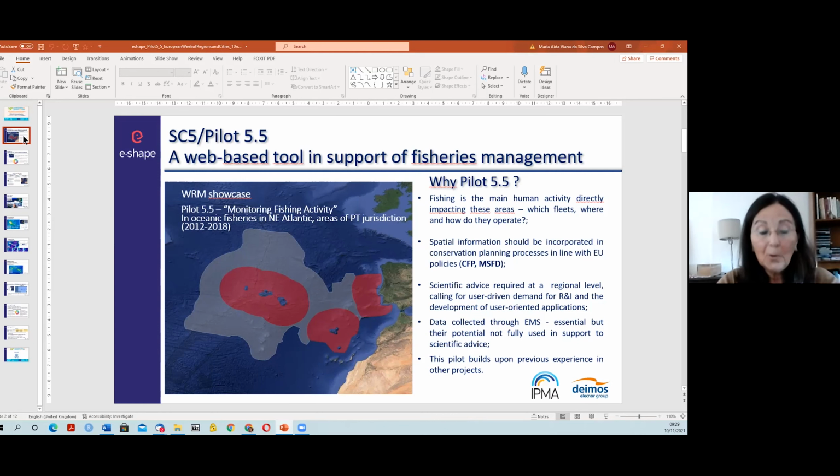What is the reason for this pilot? Well, first, because fishing is considered the most important human activity directly impacting the marine ecosystems. And we have a special concern about this impact in the oceanic waters over the deep sea. These areas are out of sight, they are under fishing pressure, and we are still trying to answer some questions on what are the fishing fleets involved in these fisheries, the species exploited, where do these fleets operate and how do they operate?